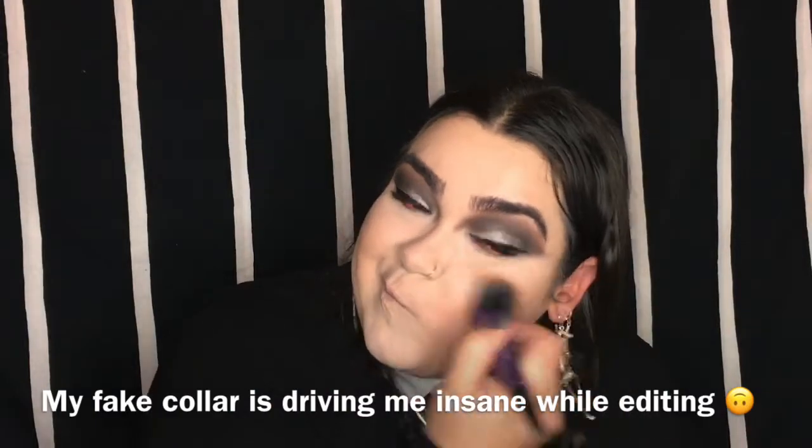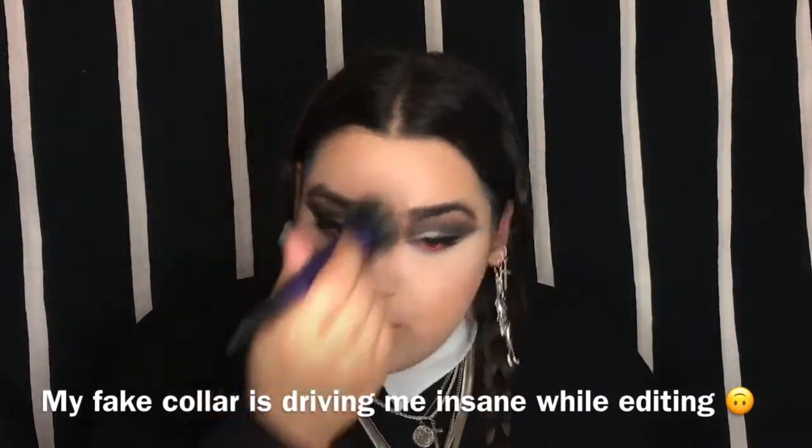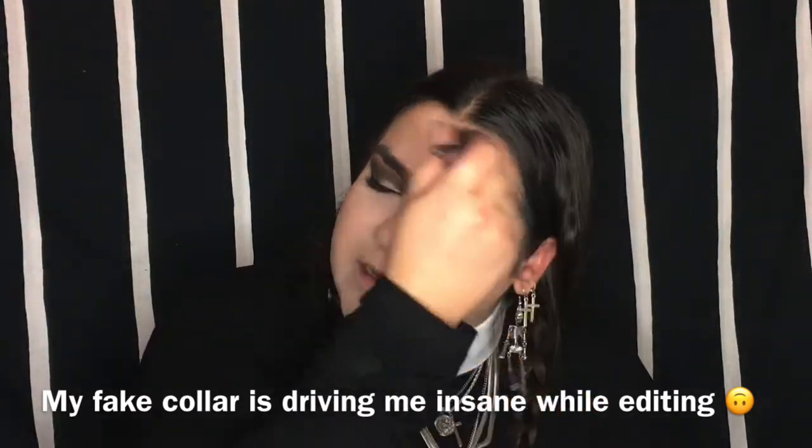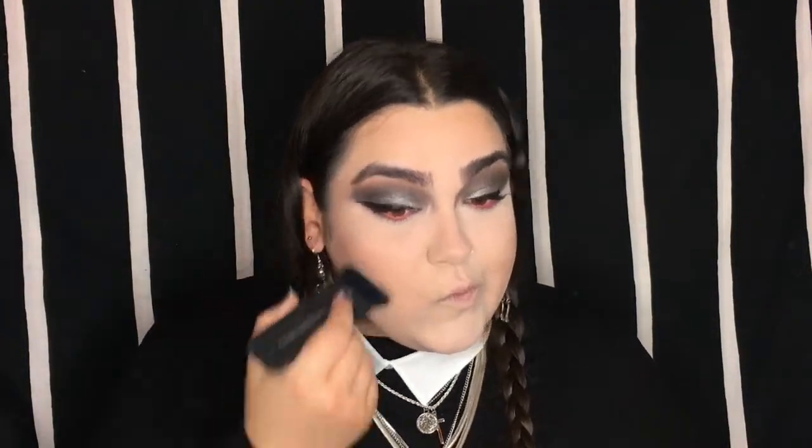So now I'm going to go in with a little bit of this bronzer, and I'm going to also add like an actual contour shade. So I'm literally adding the tiniest bit of this just so I can add the contour shade and it has something to blend in with. Now for the contour shade, I'm going to go in with the NYX eyeshadow in Taupe. And this is like actual grey. So I'm going to take a brush like this and just contour.